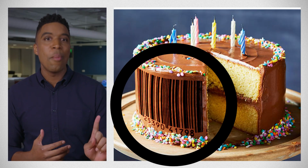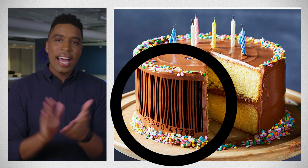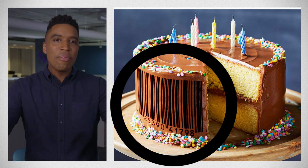Side note, October marks the 70th anniversary of the first barcode type product, so happy birthday, barcode. Here's to evolving with the technology.